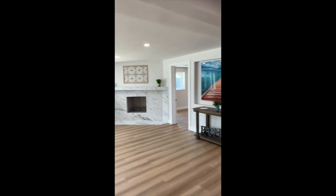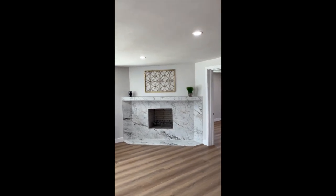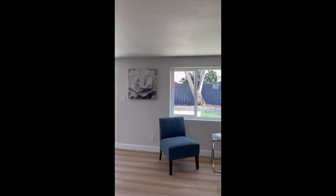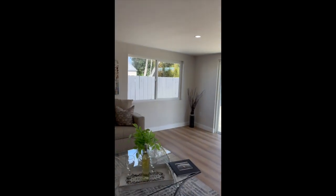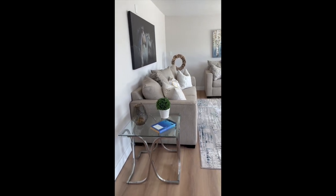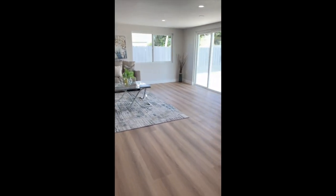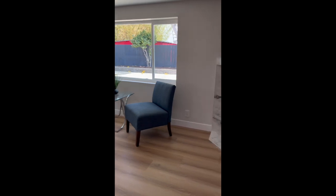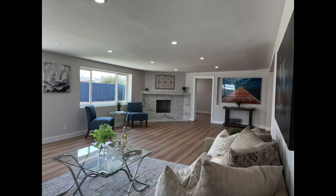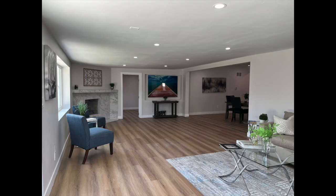And come on into the great room, which is gigantic. It has recessed lighting throughout, luxury vinyl floors throughout, dual pane vinyl windows throughout. This could be a partial living room, family room. You could put a breakfast nook in the back. The options are endless. Make this room your own.